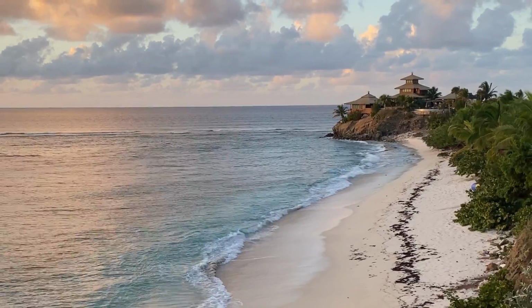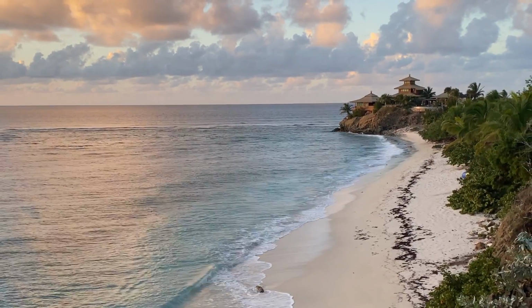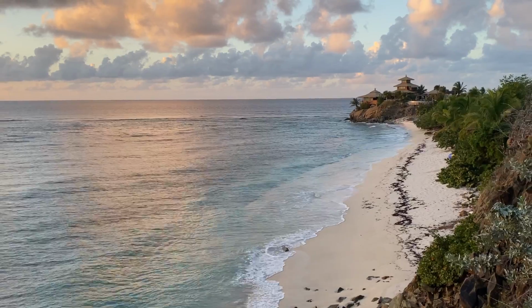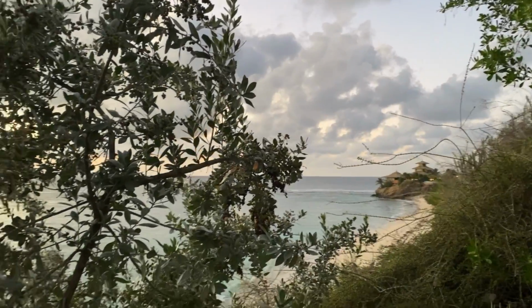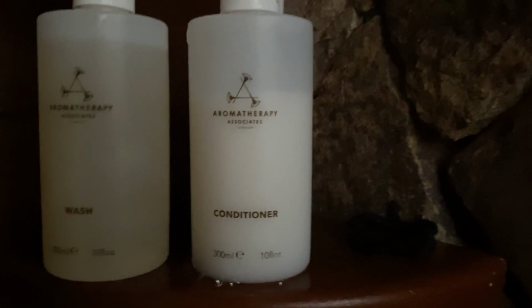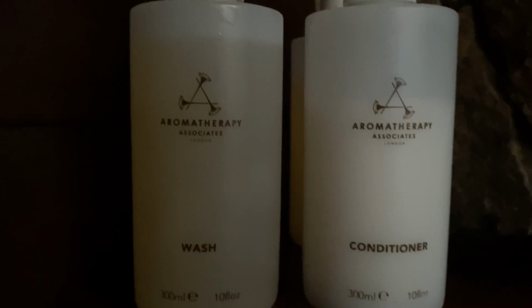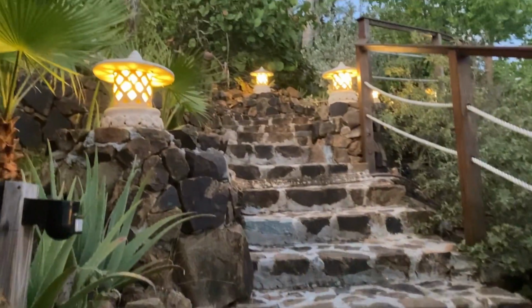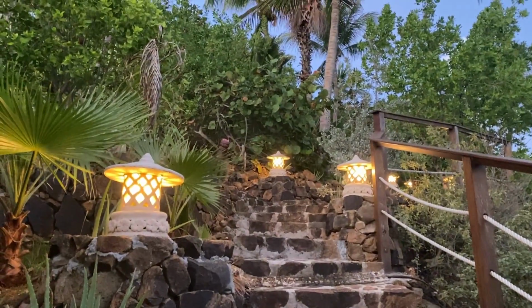Another one of the rooms, that is the temple. And the temple is where they created the Elders group, which I can see from my shower. So yeah. All of the items, if you're wondering, are from Aromatherapy Associates in London. And then back out to where we came from.